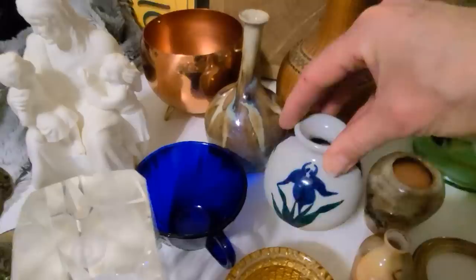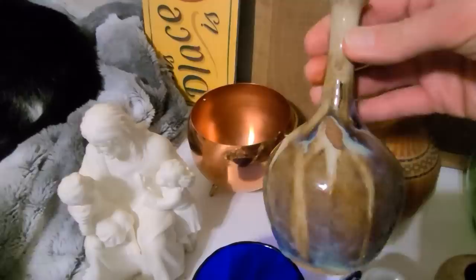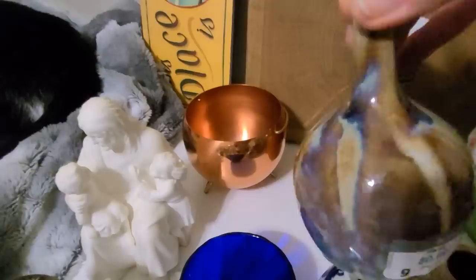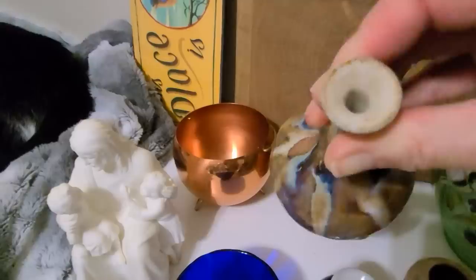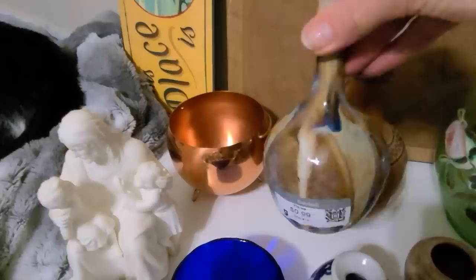This bud vase is not marked, but I just love the drip glaze with the raw pottery exposed there. Similar at the base, some dripping down of the glaze with raw pottery at the bottom. It was 99 cents. Again, I value this at $25 to $30.